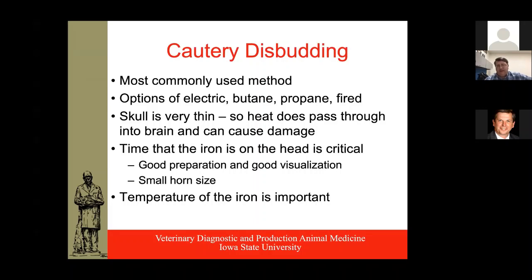And that really is driven by the size of the horn bud. So the earlier age that we're disbudding these animals, the shorter period of duration that we have to have the iron on the head, and therefore the lower the risk of thermal transfer of that heat through the skull. Temperature of the iron is important, for those that may not be as familiar. The butane and propane irons tend to run quite a bit hotter than the electric ones, and they tend to continue to increase in temperature the longer they're on. So it's not quite a steady temperature, but with time they actually continue to increase in heat.